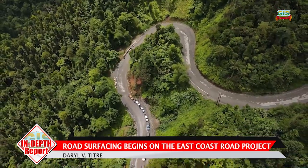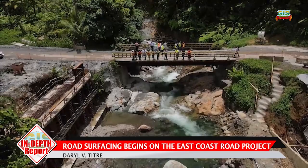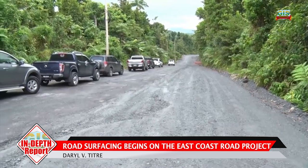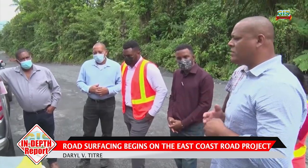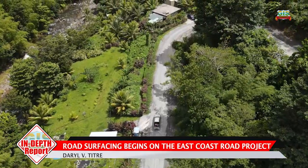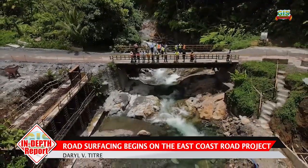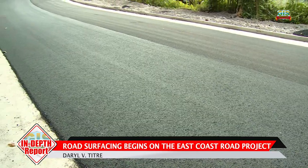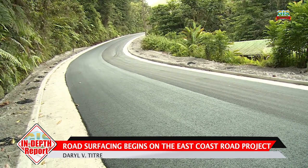One such development is the East Coast Road Project, where 43.3 kilometers of road from Bois d'Yap to Hatton Garden is currently under construction. This project, funded through loan funds from the World Bank under the Disaster Vulnerability Reduction Project, is to the tune of over $127 million. The project includes slope stabilization, construction of bridges, box culverts, and appropriate drainage. This project entered a new phase on Sunday, March 5, 2023, with the commencement of road surfacing.